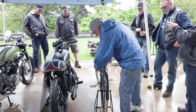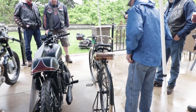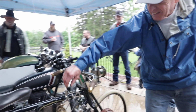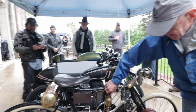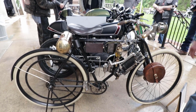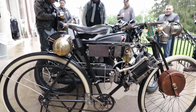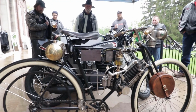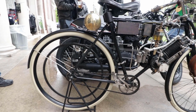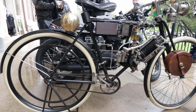Hi, I'm here with Mark, the owner of the 1902. What exactly is it? It's a Clement Gladiator. Clement Gladiator. And keep in mind, this was a year before the Harley Davidson was made. I have no idea what the bike's worth. I guess it could be considered priceless because we're not going to get another one. Are there any others that exist? Yeah, I've seen in recent history one or two on a website in the Netherlands.